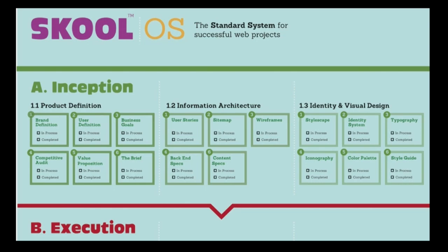So the next phase, the 1.3, or the third part of the Inception phase, is identity and visual design. The stylescapes, that's where we start. And the stylescapes kind of have the identity, the typography, the iconography, the color palette all in there. Those are the ingredients. The stylescape is kind of the plate. And then the style guide, which you're going to do production and execution during execution, you might not do the style guide here yet. You might actually wait and do it right before execution or a little bit in the middle. What do you think, Aure?